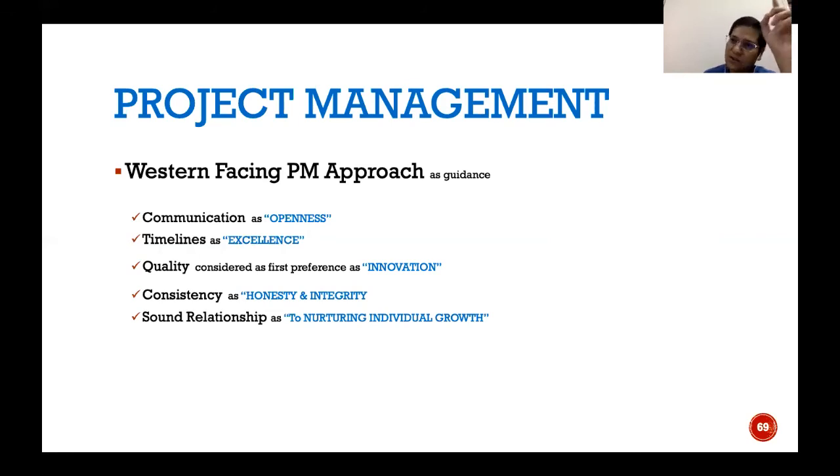Whether it is bad also, give them, so that they will be mentally prepared, physically prepared. Because they need to report to others, they need to involve other departments for these projects, so timelines can be maintained.